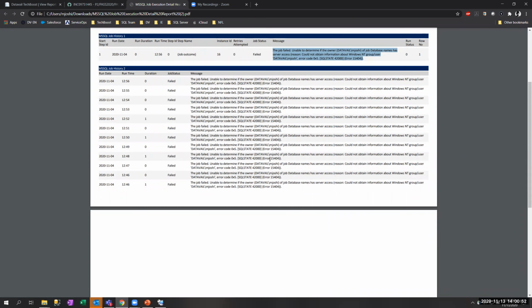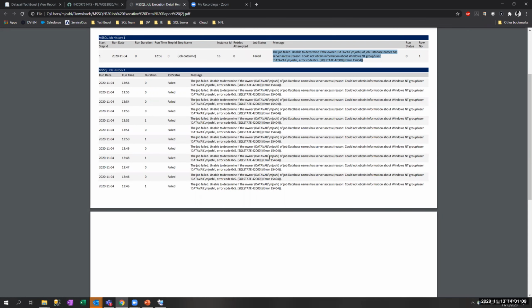The DBA can log into the server, look for what exactly the error is, and then fix it. In some cases it could be successful, in some cases a failure, but it will give a good history of this particular job run for the DBA to make a decision whether any action needs to be taken or not. So it's a pretty handy report as well.